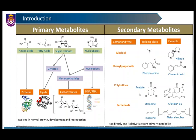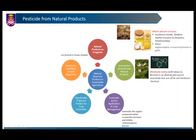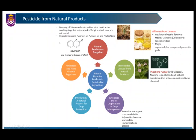For example, we have the compound type of alkaloid. The building block is nitrogen, and an example is nicotine. And then we also have the compound type of phenylpropanoid. The building block is phenylalanine, and the example is lamic acid. Okay, pesticide from natural product.